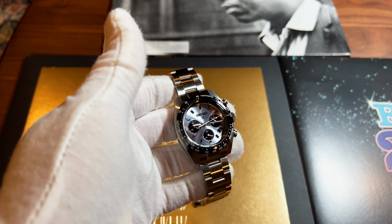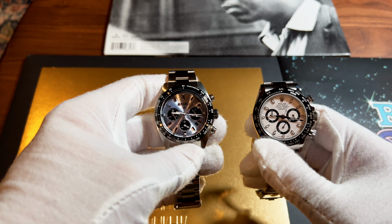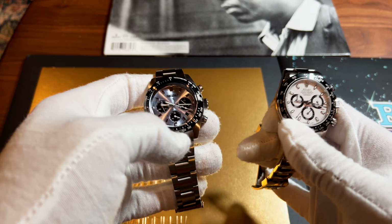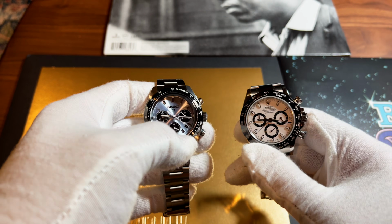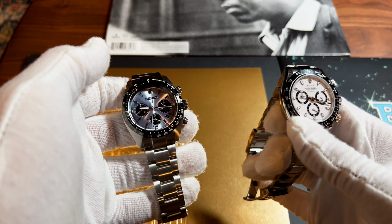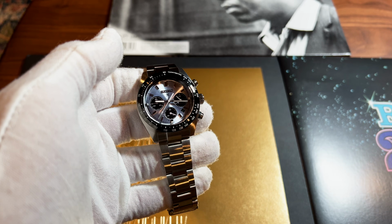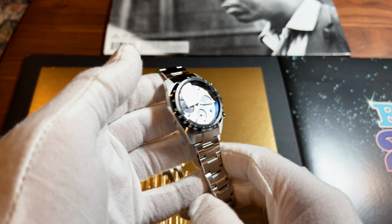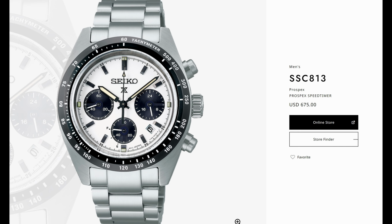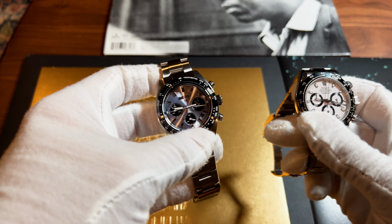What do you think? Obviously, it's hard to replace the Rolex, right? You just can't. It's one of a kind. But who the hell can afford one? Who can get one? You can't walk into a Rolex store and actually buy a Rolex Daytona, but you can buy the Speedtimer quite easily. You can buy the Panda version if you want to go for more of the Panda look from the Rolex and match that a little closer.